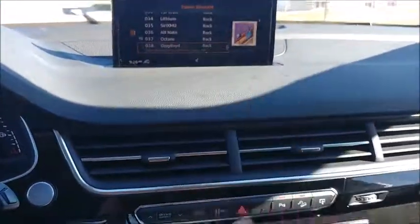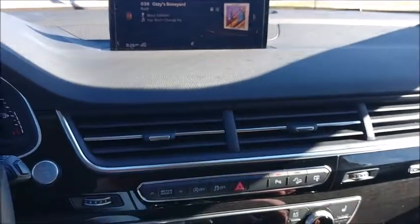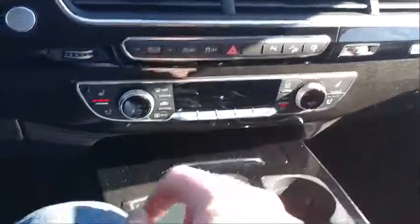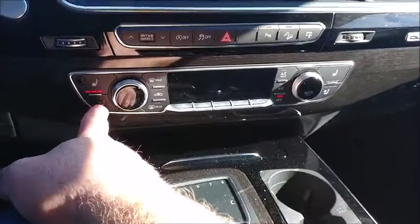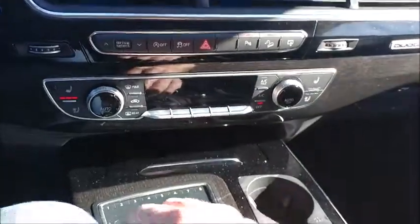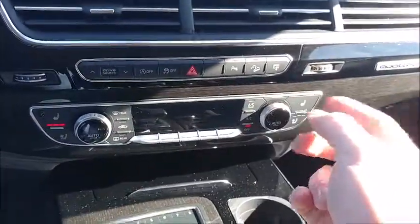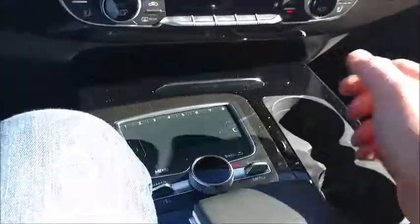So if it's in your way for any reason, or if at night it's too dark and you really don't want this screen up in your face, you can put it down using that button there. Over here, you can see I have my bun warmers on. There are also seat coolers, both sides. And this has 4-way climate. So it has both front sides, driver and passenger, rear seat and third seat climate in this.